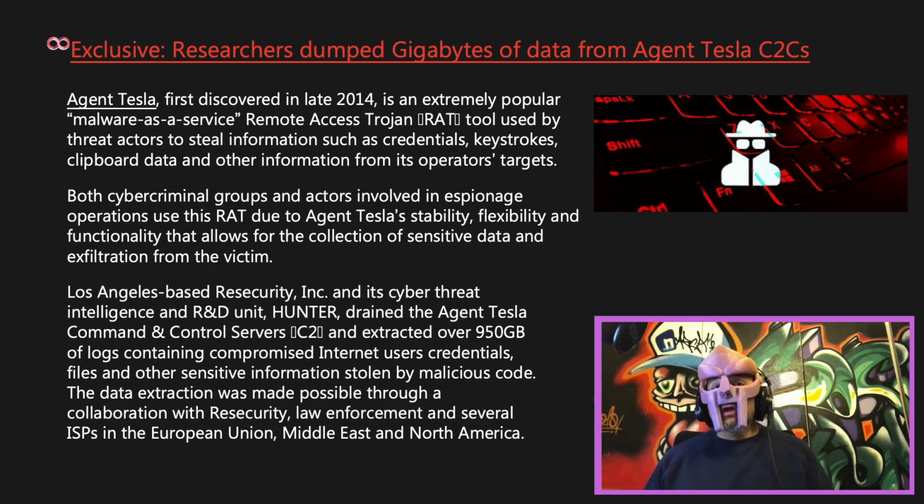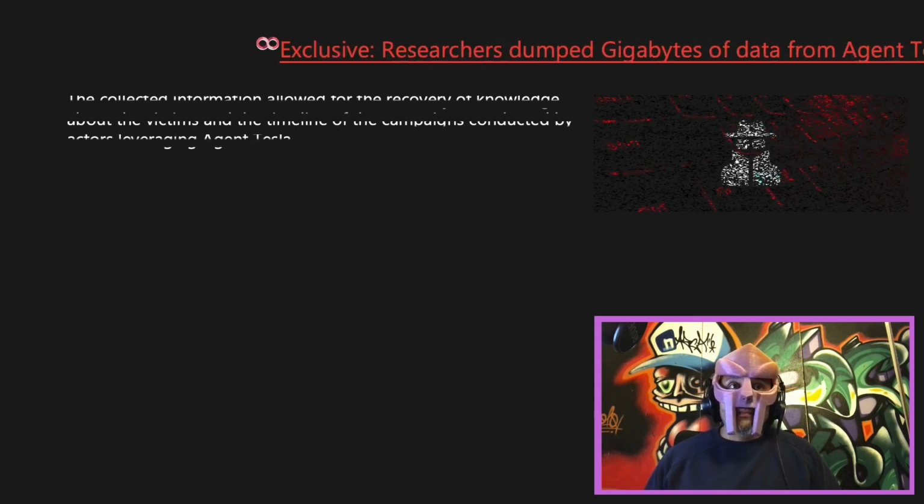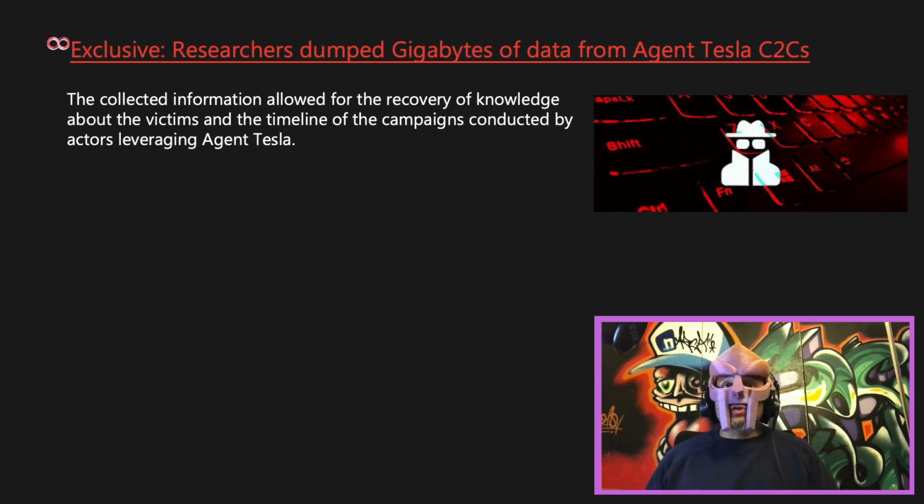Los Angeles-based Risk Security Incorporated and its cyber threat intelligence and R&D unit, Hunter, drained the Agent Tesla command and control servers and extracted over 950 gigabytes of logs containing compromised internet users' credentials, files, and other sensitive information stolen by malicious code. The data extraction was made possible through a collaboration with RE Security, law enforcement, and several ISPs in the European Union, Middle East, and North America. But collected information allowed for the recovery of knowledge about the victims and the timeline of the campaigns conducted by actors leveraging Agent Tesla.